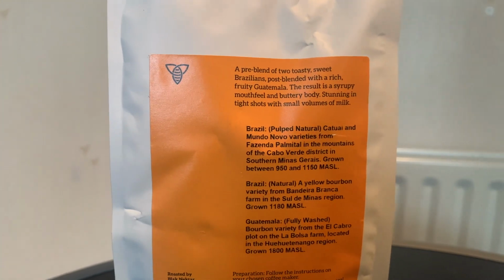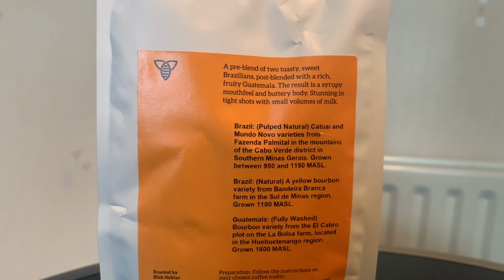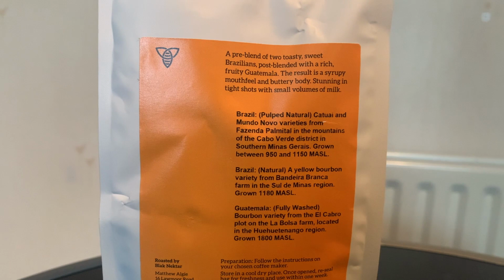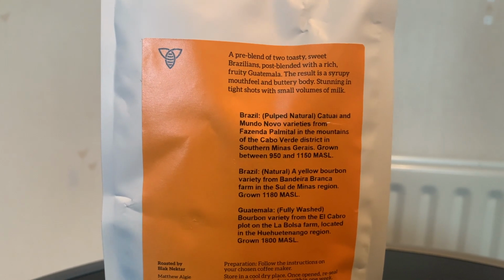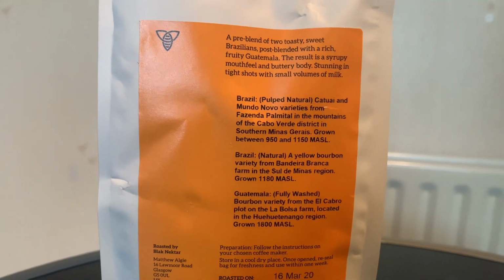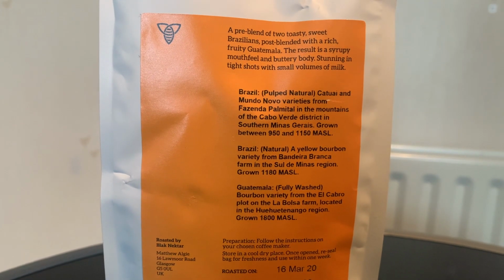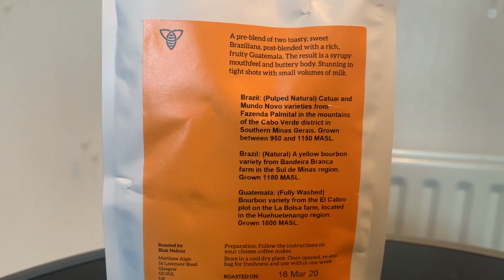Now it tells you a little bit about the coffee on the back. A pre-blend of 2 toasty sweet Brazilians, post-blended with a rich fruity Guatemala. So there's 2 Brazilian beans in there. Syrupy mouthfeel, yes, I suppose, and buttery body. There's not a lot of body to it. Stunning in tight shots with small volumes of milk. Maybe that's where I've gone wrong. I've put quite a lot of milk in there. A natural yellow bourbon variety from Brazil.